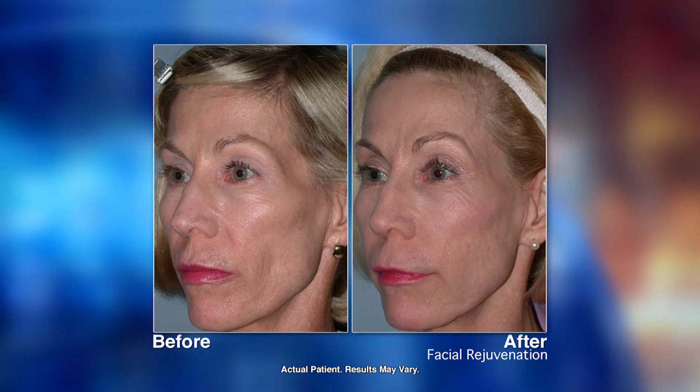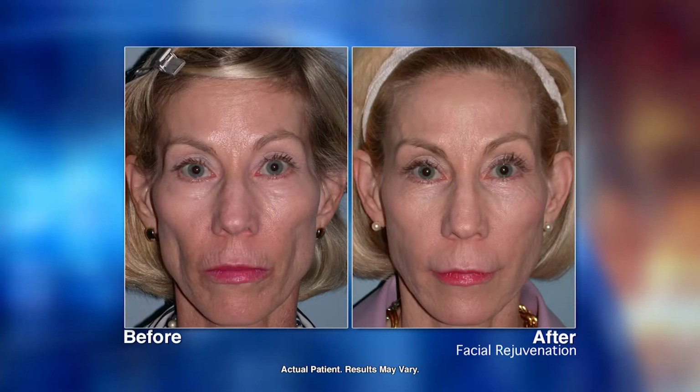Yeah, it's very nice. Totally different. But I think you see it on the front view better. You can see the hollowness in the cheeks as well as the hollowness in the temples. She doesn't look different, Randy. She just looks rested. I'd agree with that.